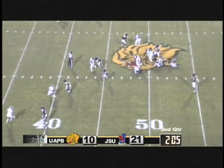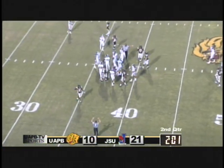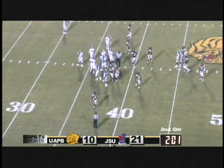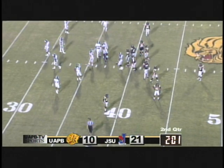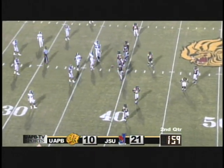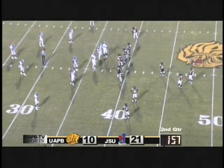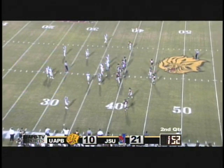Handoff. Hanley breaks the tackle. 45-40 down to the 38-yard line. And a Golden Lion first down as Brian Henley rips off 12 more, and he's having a great first half. Yeah, you're right about that. You know, UAPB only has one timeout left with 1 minute and 59 seconds to go. But they're sitting good right here. Still got plenty of time.